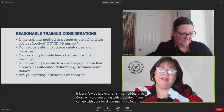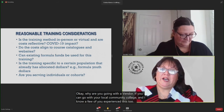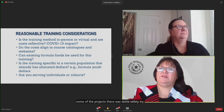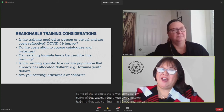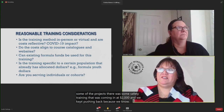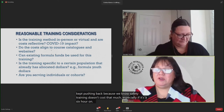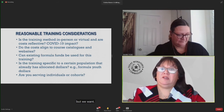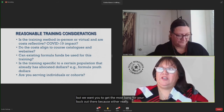And I know a few of you experienced this too recently with some of the COVID projects. There was some safety training that was coming in at $2,000, and we kept pushing back because we know safety training doesn't cost that much, especially if it's a 6-hour online course. So it's not that we're trying to be difficult, but we want you to get the most bang for your buck out there because these are really limited funds.